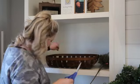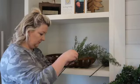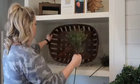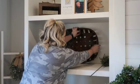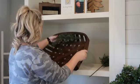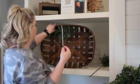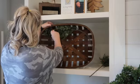And then I have a pair of those skis that you probably saw at the beginning of the video. And I just tried to get creative with this spot here. Decorating these built-ins is not that easy for me. I don't know why. I think I'm used to decorating, I had a lot of wall space in my old house and not a lot of shelf space. So I'm really having to learn how to get creative with tabletop decor.